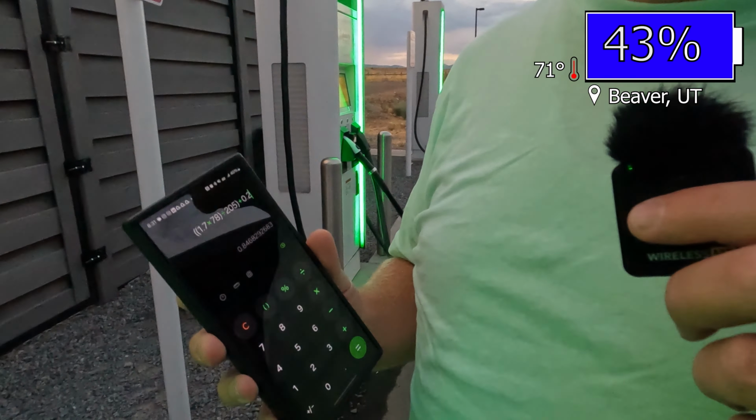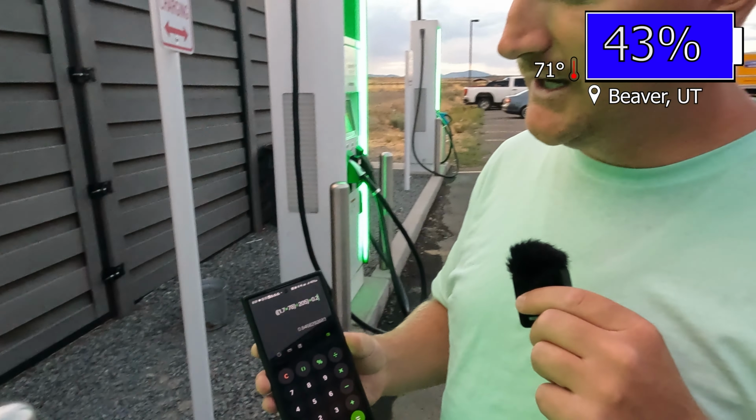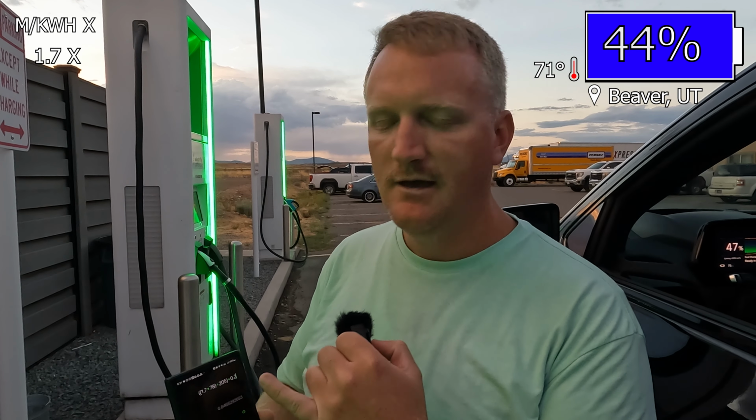So let's show you the calculation that we're using. So far it's been fairly accurate. Let me walk you through this. If you can see on the screen, like Neil said, we are using a 0.7 mile per kilowatt hour range here. As we look at it on the phone, I have it as 1.7 times the amount of miles that you need to go to your next stop. In this case, we're looking to go to Scipio, Utah, which is 78 miles away. You take that value and then divide it by the kilowatt hours of the battery in your vehicle.